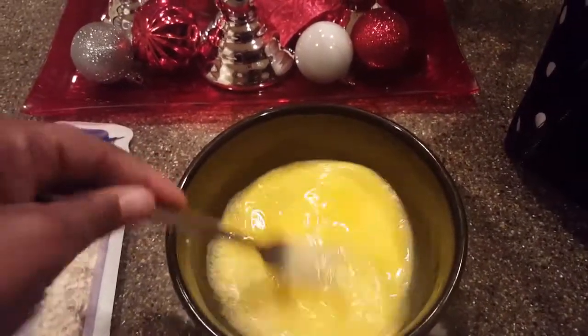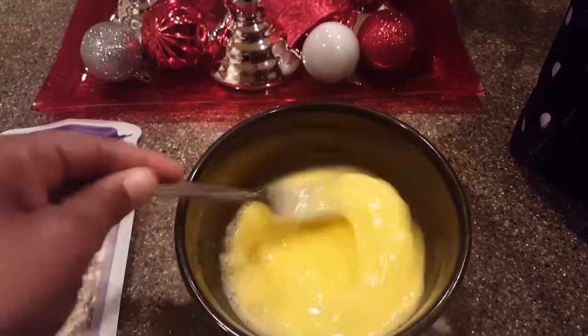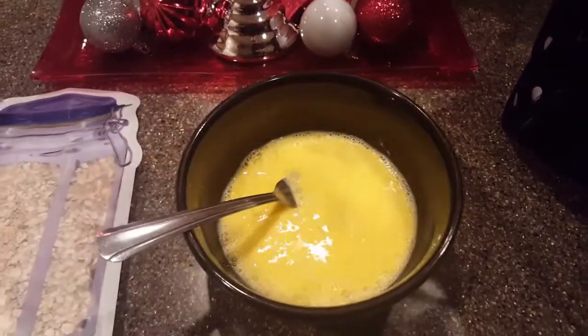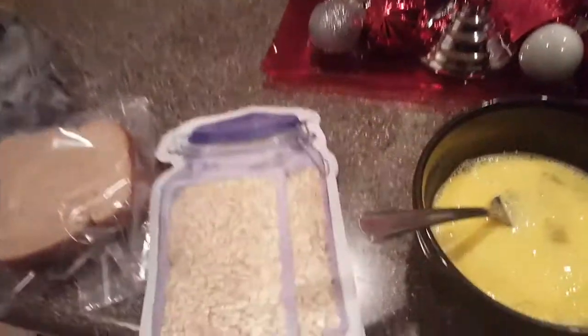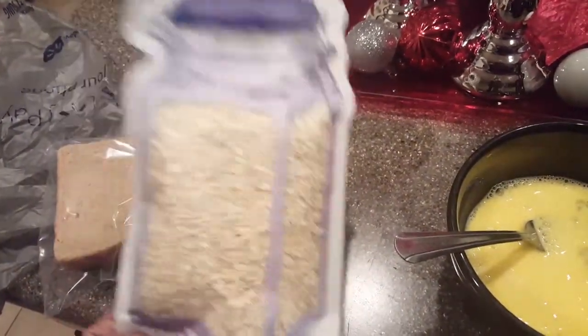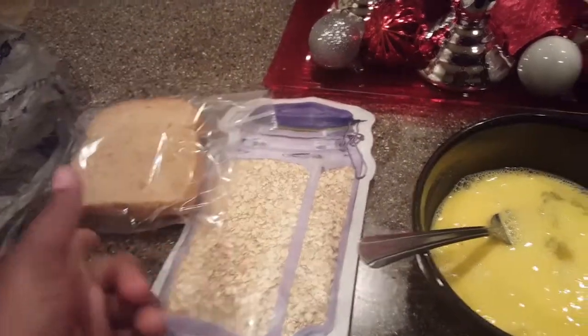Good morning, guys. I'm up this morning getting ready for work, so no smoothie because I'm out of yogurt, but I'm about to make me an egg. I have been packing oatmeal in these cute little reusable pouches that everybody was hauling from the Dollar Tree. It's so convenient. I used it last week as well. I got my bread ready for my toast and getting ready to start packing my lunch bag.